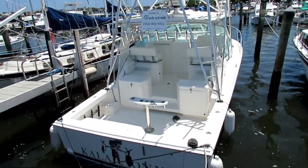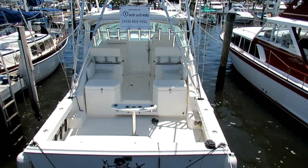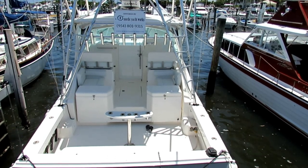Got a pair of Cat 3116s, less than 1500 hours on the motors. I'll show you the engine room shortly. We'll open up, the whole floor comes up.